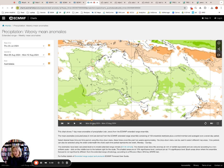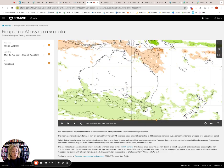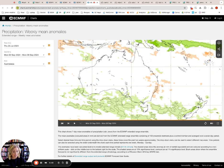If we want to look further ahead, let's take a look. So here we have, beginning the 12th of August, there is rainfall pattern in through here. Having a look at the next one, we've got the 19th of August, more of a very southern pattern coming through. Having a look at the week beginning the 26th of August, the end of August, again a southerly pattern. And there's one more to have a look at there, again a southerly pattern. So that's a bit of a heads up for what might happen in the weeks ahead.